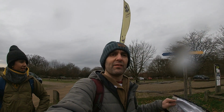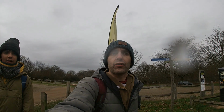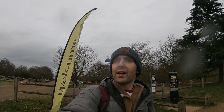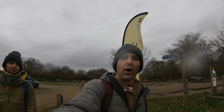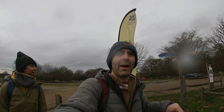So the car park itself is £5 all day, or it's free if you're a National Trust member. So we're lucky we've got a National Trust card, so we've got ourselves a free car parking pass, and then it shuts at 5 o'clock. The walk should take just over 6 hours. It's just past 9 o'clock now. It's going to get dark around about 20 past 3, so we need to get back to this car park.